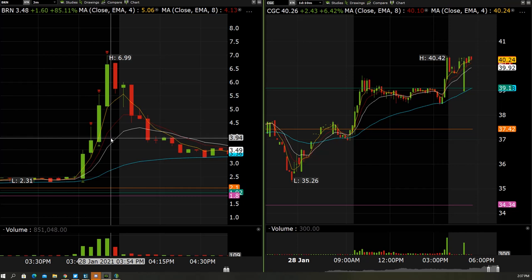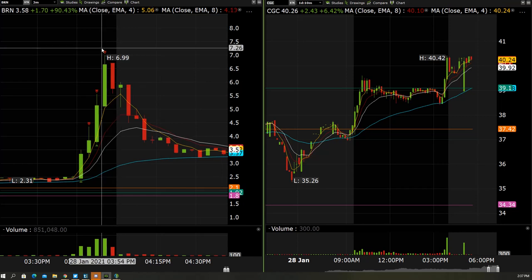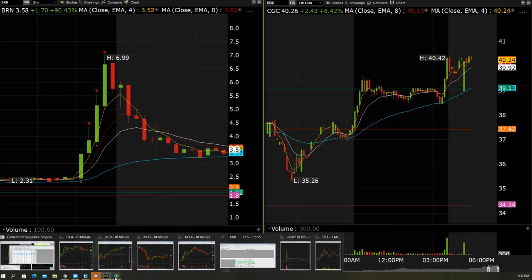But yeah, good trade, 3 points to the upside, almost a 100% trade on it. I tried to sell some at $7. I didn't get my fill, unfortunately. Highest sell was 656. I tried, but I missed it by a penny. It is what it is. Anywho, let's take a look at some other trades here.